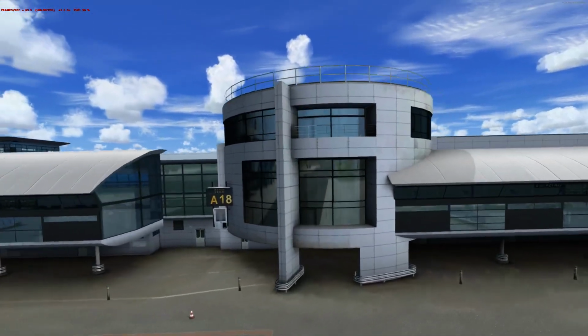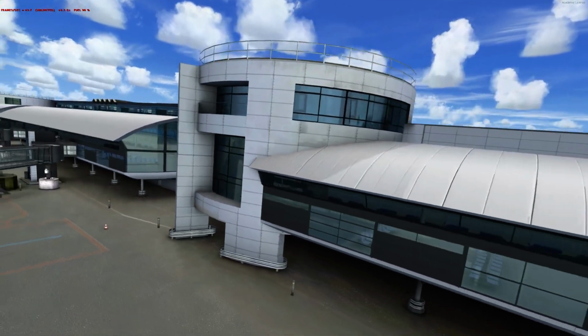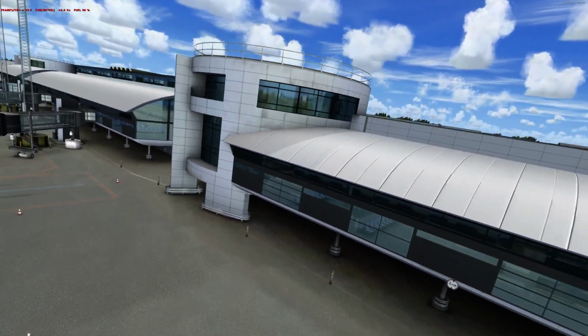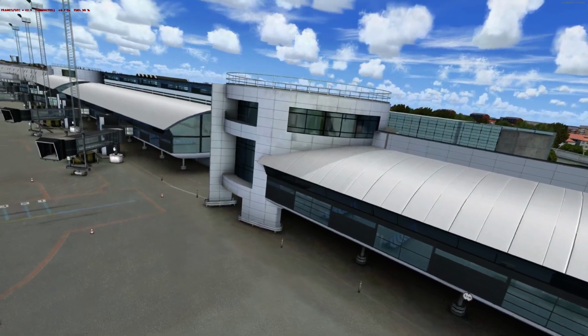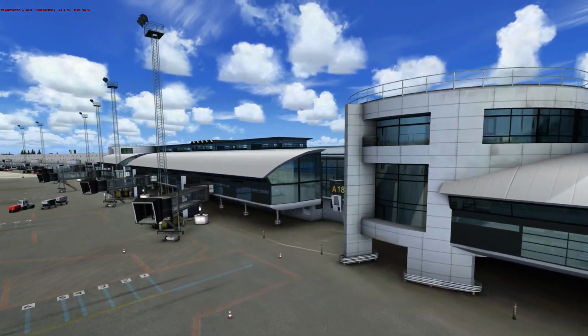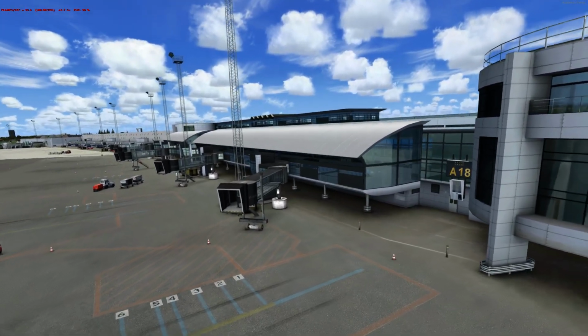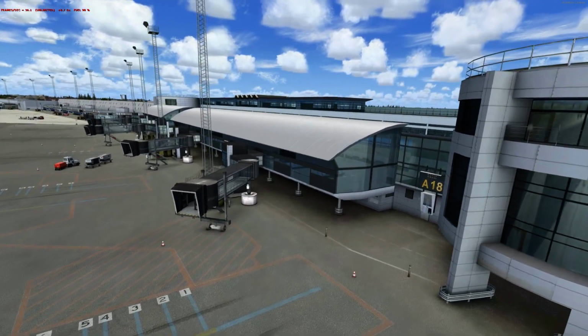Some nice architecture here in depth. Got some texture baking going on to accompany the internal modeling here. So you've got sort of a balance between internal modeling and baking on the solid textures. Look at that. I love how the glass jet bridges and how everything goes on.